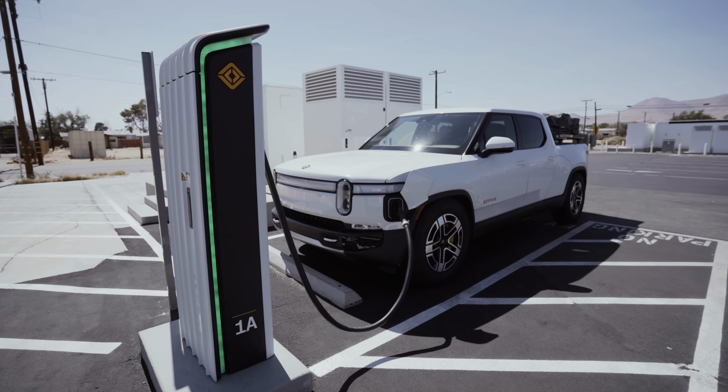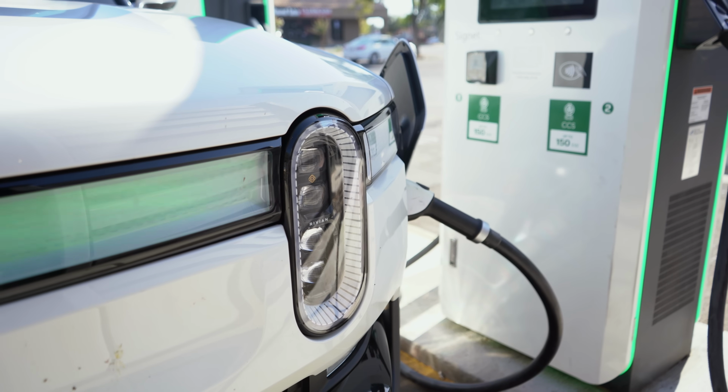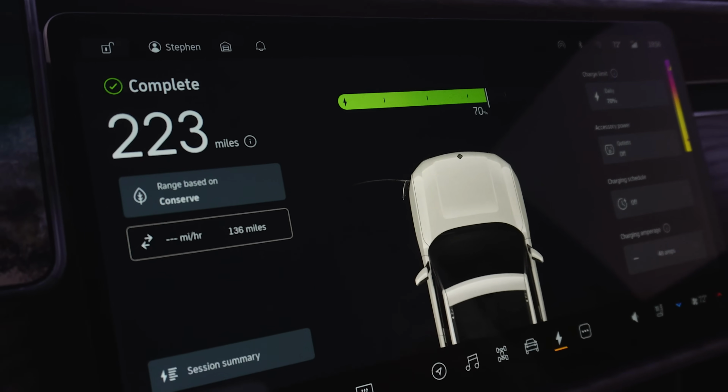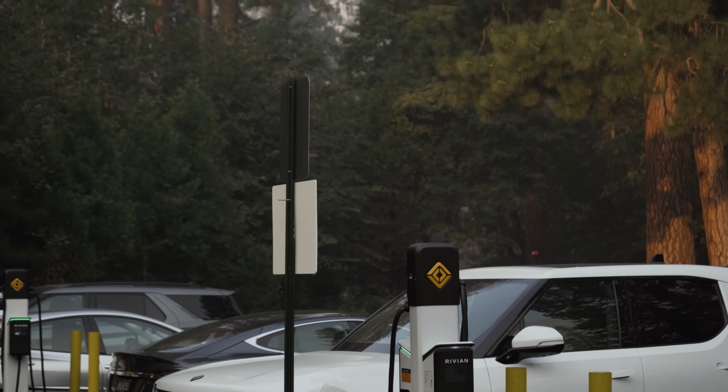The biggest thing has really just been the patience when you are charging, to sit there for anywhere from 30 minutes to an hour to charge up. Definitely takes a little getting used to. I haven't minded it a lot, but I know for some people it's just too much. For me, it's enough time to go to the bathroom, stretch my legs, and get some food. And yeah, that's kind of been my experience with the range and the charging situation.